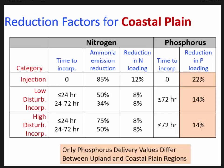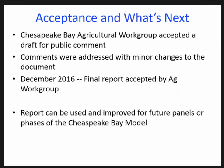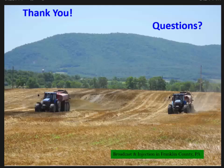And that was not quite as efficient, so 22% reduction for phosphorus, 14% for the incorporations. So with that, I may have caught us up a little bit. So what's next? We're going to provide that report. It was accepted in December, and the report can be improved by future panels and future phasing work for the Chesapeake Bay modelers. And with that, I thank everybody, and we have questions.